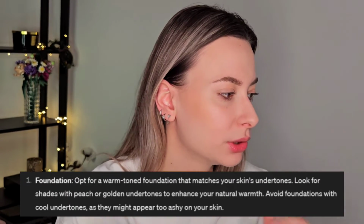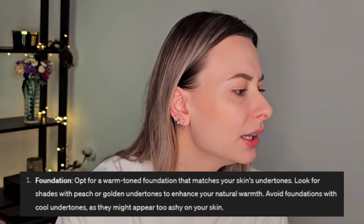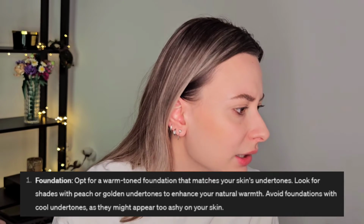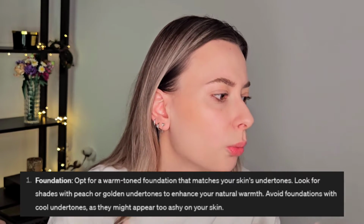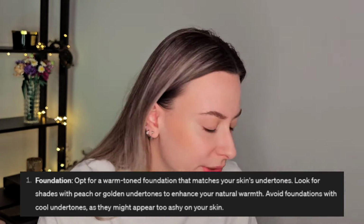And of course I'm gonna read what ChatGPT recommended. So I already have my base down. For foundation, the recommendation is to opt for a warm toned foundation that matches your skin tone. Of course, you need to match your skin tone. Look for shades with peach or golden undertones to enhance your natural warmth. And avoid, of course, foundations that are cool tone.